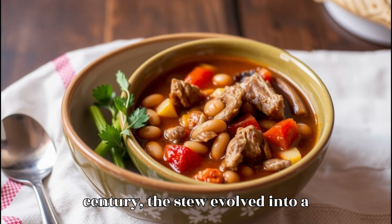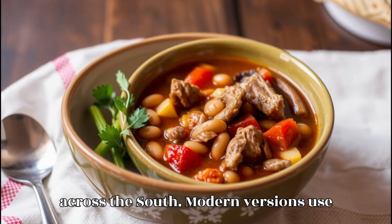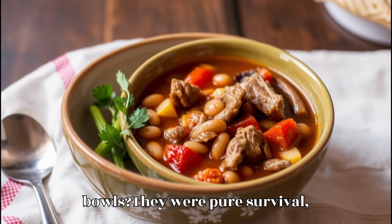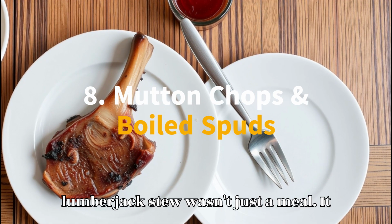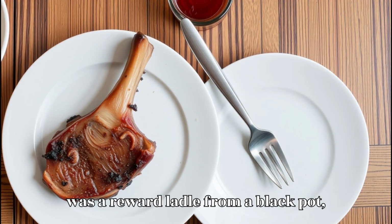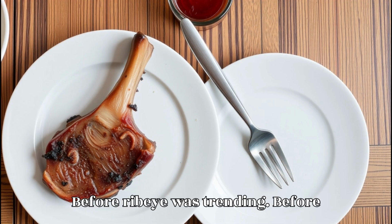By the late 19th century, the stew evolved into a community staple, served at church picnics, fundraisers, and logging camps across the South. Modern versions use chicken or beef. But those early bowls? They were pure survival, flavored by wood smoke, sweat, and the satisfaction of a day's labor. Brunswick lumberjack stew wasn't just a meal. It was a reward ladled from a black pot, steaming against the pine-scented air, and filling every belly around the fire.